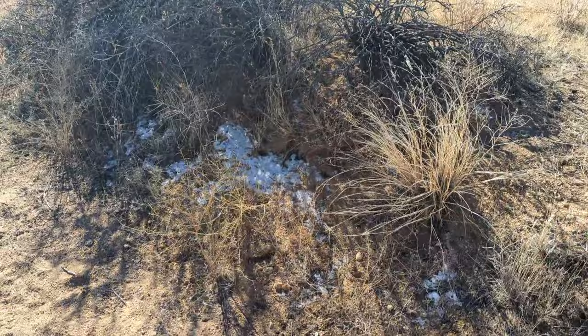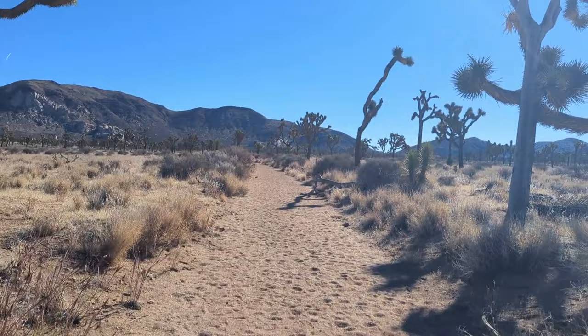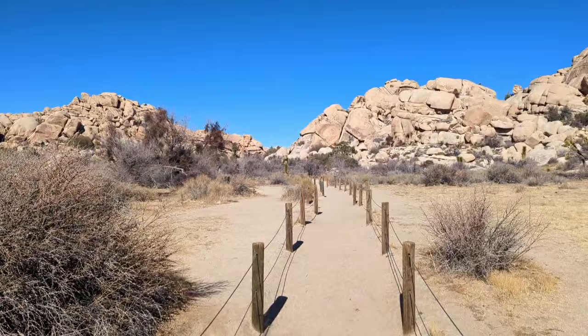Headed back to the car. I just found this patch of snow. So that's lovely. Not quite what I expected from Joshua Tree. So this is the Barker Dam Trail. This one should be pretty cool. I guess it has petroglyphs.